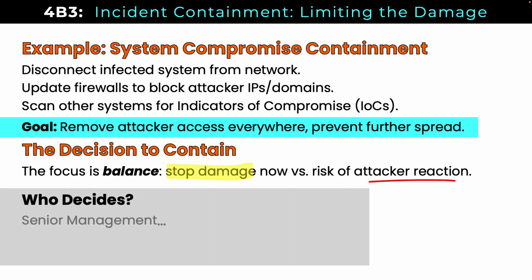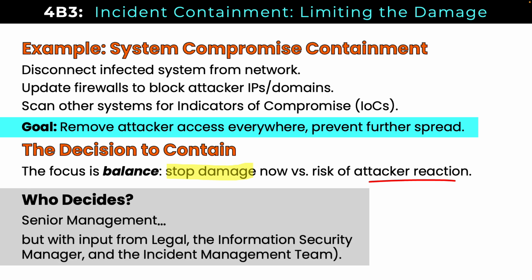So who decides? Well, senior management makes the ultimate decision, but with input from other business and technical folks. Legal might be involved if compliance or regulatory or customer data breach is involved. The information security manager is going to be there, and potentially the incident management team who's down there doing the investigation. But you see information security manager in the middle here. And you'll see reference in ISACA to the information security manager being a role that wears multiple hats. They are a bridge between the technical teams within the organization, the IT and information security functions, and business and leadership. Many of your study materials will say the information security manager wears two hats, the technical hat and the business hat.